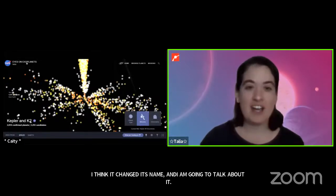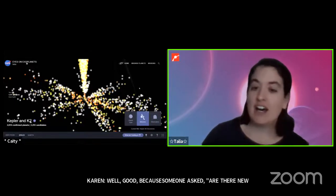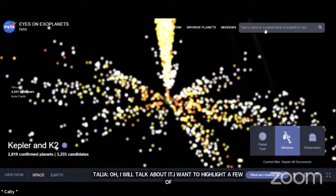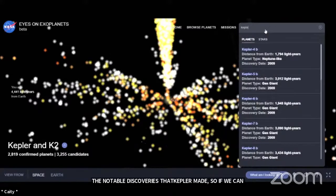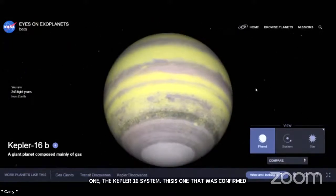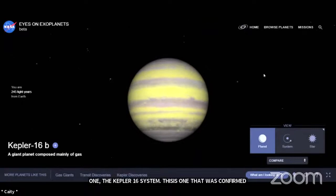Before we do, though, I want to highlight a few of the particularly notable discoveries that Kepler made. So if we could spotlight Katie's feed again. For instance, I always like this one, the Kepler 16 system. This is one that was confirmed to be a planet. Kepler 16 is the name of the star, or rather stars. And this planet is Kepler 16b.